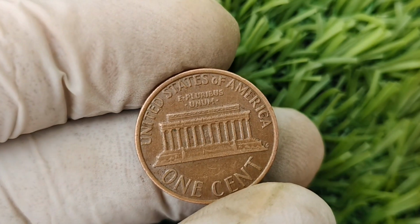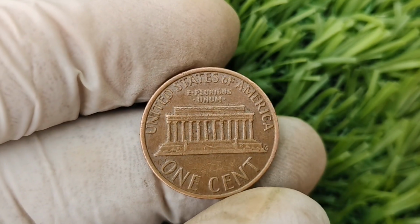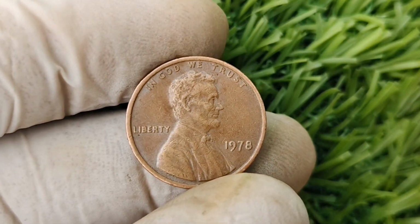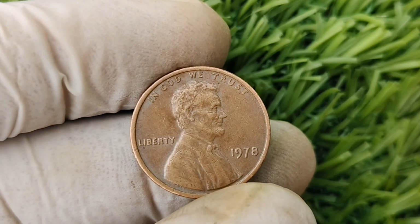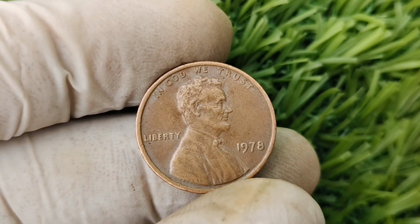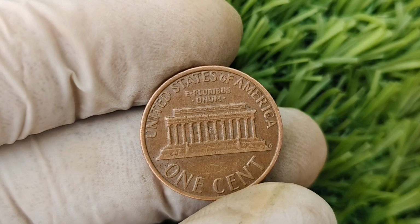Now, before you go flipping over your couch cushions or raiding grandma's change jar, stick around. In this video, we're diving deep into why this specific 1978 no mint mark Lincoln penny is turning heads in the coin collecting world. We'll cover how to spot one, why it's so valuable, and this is the fun part, how I almost spent one on a vending machine Snickers bar. No joke. So grab a comfy seat, maybe your own jar of loose change, and let's talk coins that could make you rich.